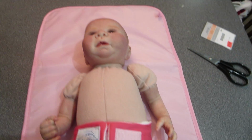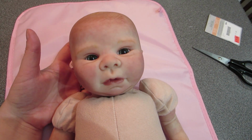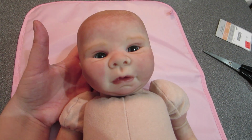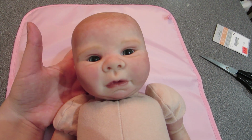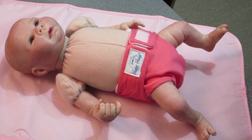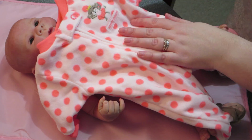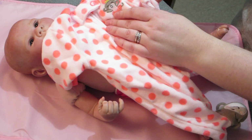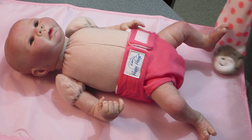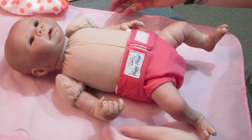I was going to put her in this 3-piece Carter's monkey outfit. It has a little hat and everything, but since it's getting colder here, I noticed that I also had bought a fleece sleeper that has monkeys on it, so I think I'm going to put her in that. So it's this little polka dot fleece sleeper. It says Mommy Loves Me. It has a little ballerina monkey. So I thought that would be nice to have her all snuggled and warm for the winter.